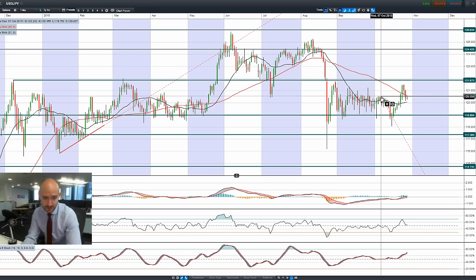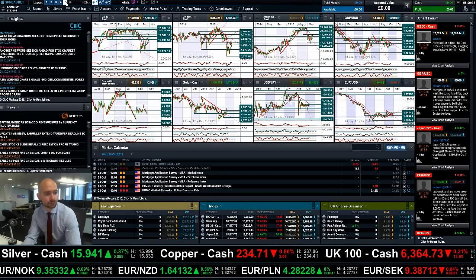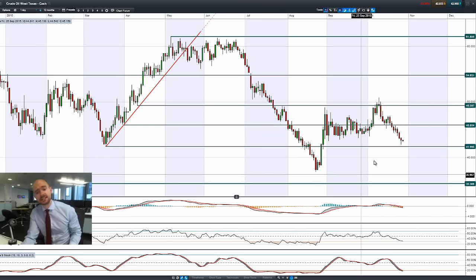Though if you look at some of these levels here, you could arguably have that as a broken resistance, and we're maybe on the wrong side of it right now. Maybe you could take 120.55 as being a level of interest, which would also coincide with that 55 period SMA. So moving on to West Texas crude, which is probably the one that most traders are looking at.